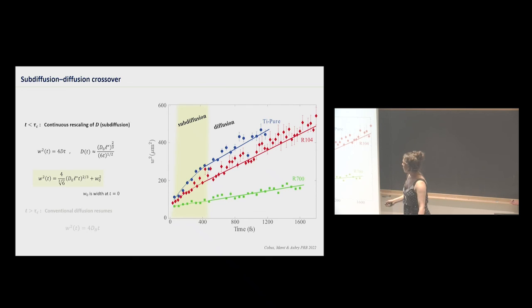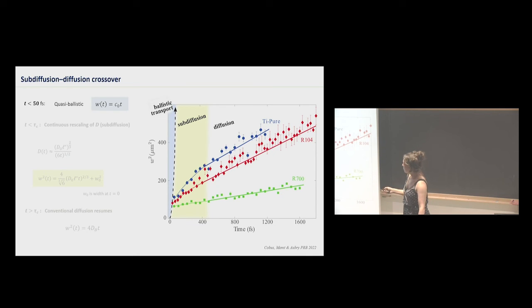So then I'll note that this doesn't quite go down to 0. And we think that that's because we have ballistic or quasi-ballistic transport. In fact, this is the only way that you could explain this rapid energy growth at these early times. But this data point is the first one that we can measure. So we think that's what's happening at these early times.